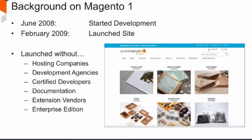Another thing I'll say about starting in the early days and doing everything in-house is that we have code on our Magento 1 site that really varies in quality. Stuff that's great and modern and stuff that's just horrible hack jobs from 2008. So getting off that code base is actually one of our underlying motives for moving to Magento 2.